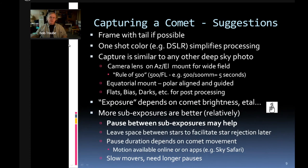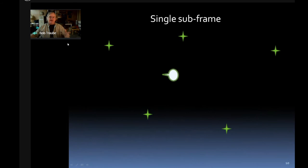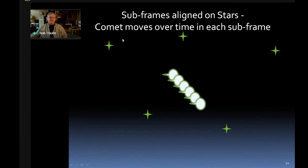So here we are. This is a schematic, a diagram, a cartoon, whatever you want to call it, of a single subframe. You've got stars in the image and you've got a comet in the image. But if you take several subframes and stack them up and align them, register them on the stars, you'll see that the comet moves over time. So this is the first step in the process. I'll talk about what those steps are later on. But this is the first thing you're going to see when you do a PixInsight star alignment on the stars: you'll see that the comet has moved through that time.